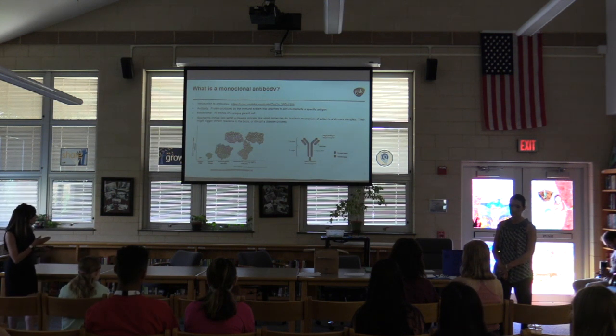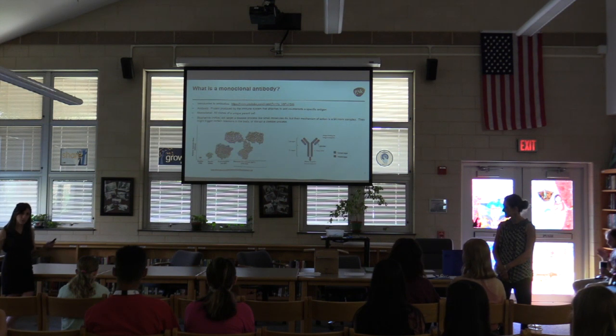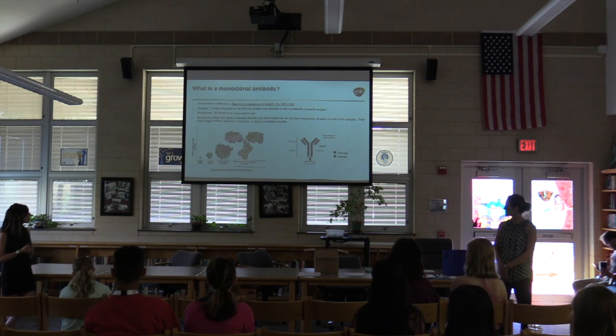So an antibody, again, is a protein that's produced by the immune system that attaches to and counters a specific antigen. A monoclonal means that it's all clones of a unique parent cell. So the original one that exists clones itself, so they all are exactly identical. And that's important when you're taking medication, you want it always to be the same, so it's always doing the same thing.